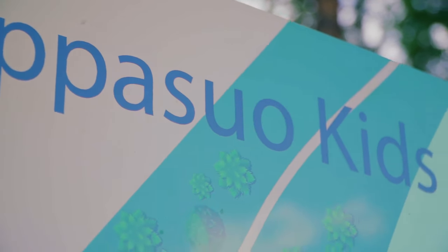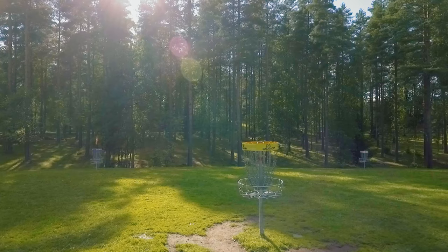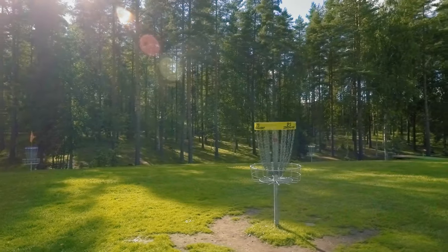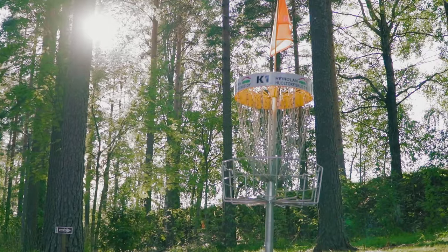Every DiscGolfPark World has a family course. This layout is ideal for young players and players who want to learn the game of disc golf. It's also great for improving your short game and for warm-ups.